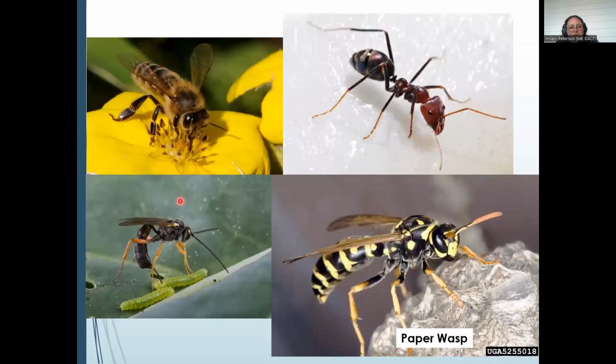These are a few examples of different insects in the order Hymenoptera. This is the European honeybee, Apis mellifera, that humans have cultivated for a very long time for honey. This is an ant. This is a paper wasp. And this is a parasitoid.